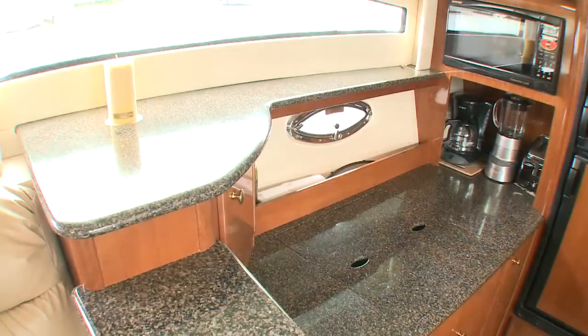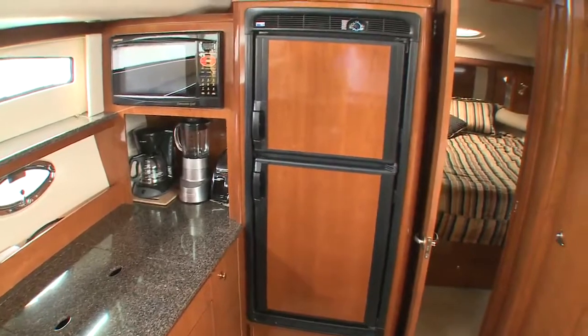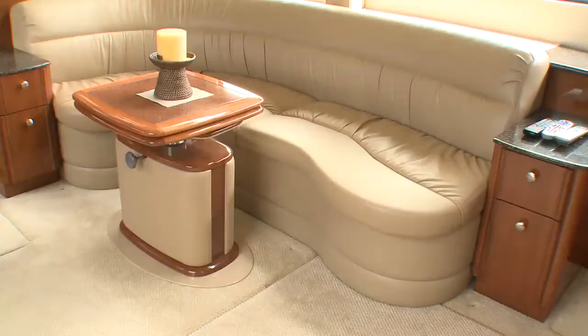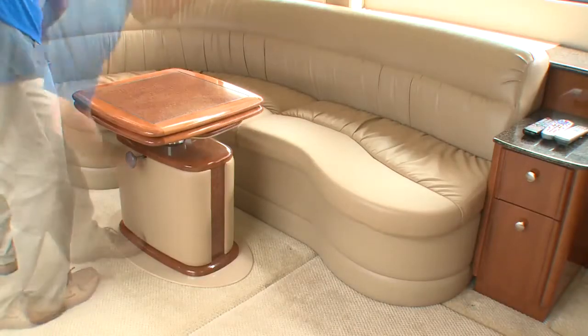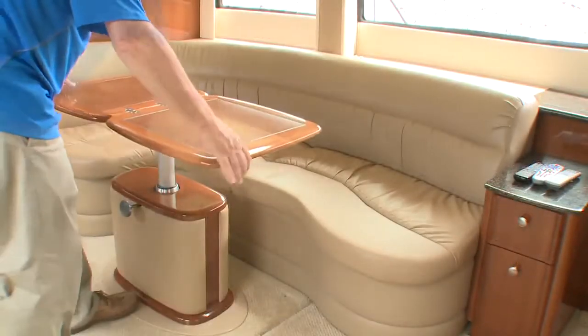The galley is equally as impressive with its Corian counters, hidden range and sink, and a refrigerator that can hold provisions for a week. After preparing a meal, you can dine in style on the salon starboard sofa and convertible table.